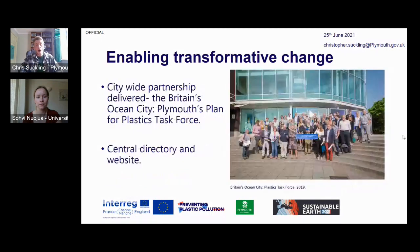We also are a partner on the Britain's Ocean City Plastics Task Force. So this task force is a really fantastic group of people consisting of different organisations, businesses, education and research sectors, community groups across the city, including everyone from our waste recycling plants to South West Water to the University of Plymouth and everyone in between. And we're a partnership who are looking at different ways our individual organisations can help reduce plastic and act as a model example of the best way to tackle the problems of plastic pollution in the city.